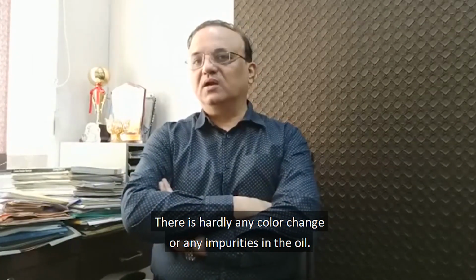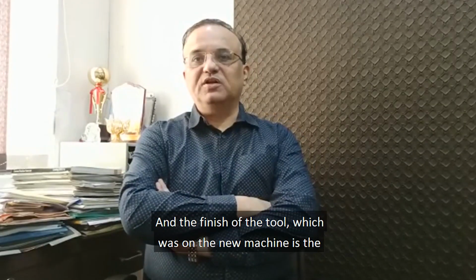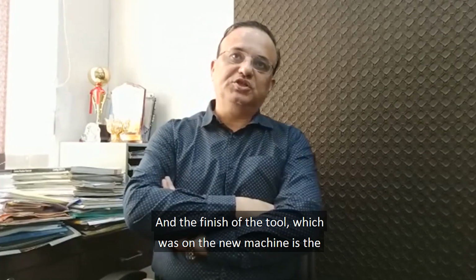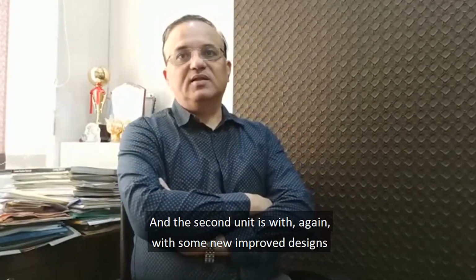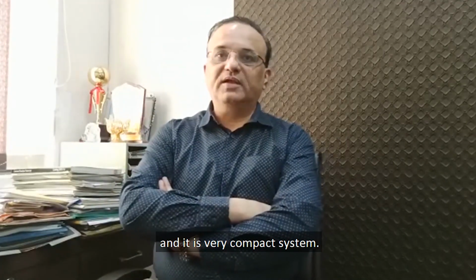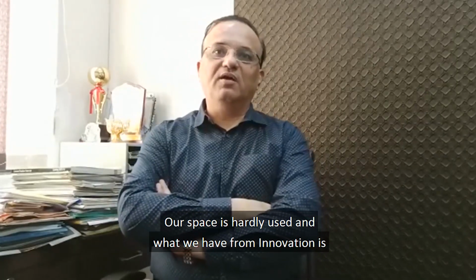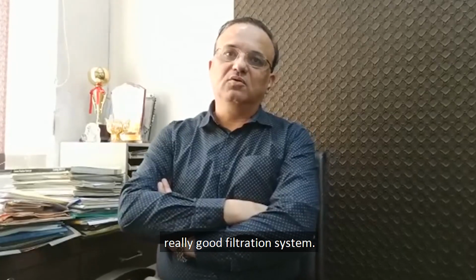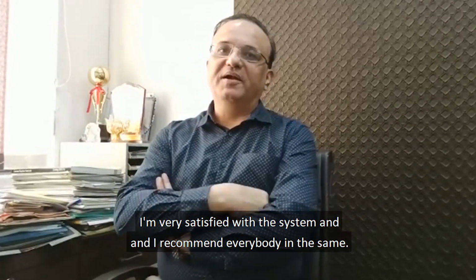There is hardly any color change or any impurities in the oil, and the finish of the tool on the new machine is the same after 2 years also. And the second unit is with some new improved designs, and it is a very compact system. Our space is hardly used, and what we have from Innovative is really a good filtration system. I am very satisfied with the system, and I recommend it to everybody.